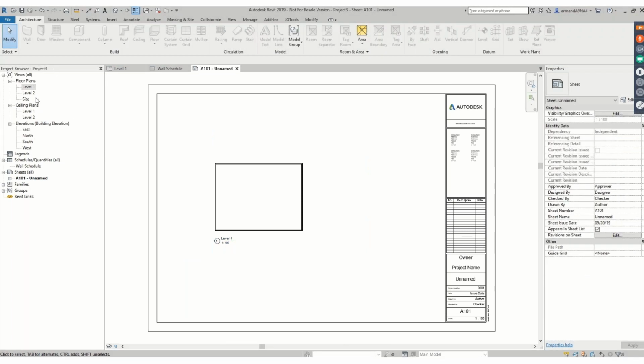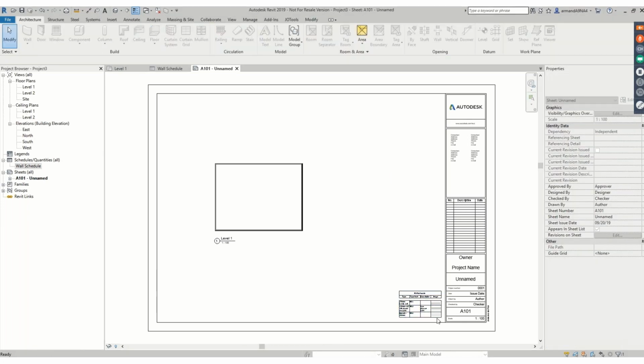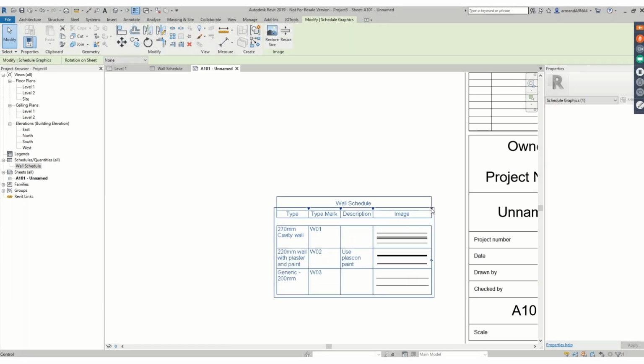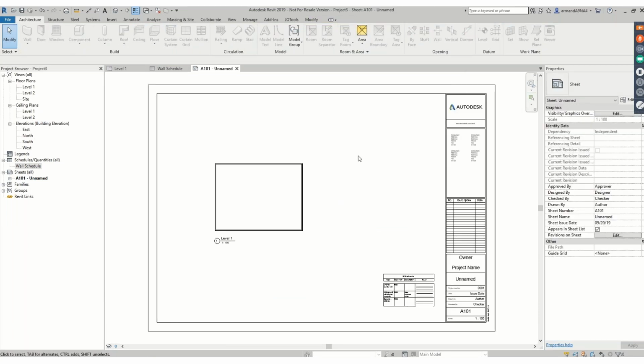Okay, and then from here onwards, we are going to add on the wall schedule that we've now created. And we can see now, if we zoom in onto our wall schedule, our images have pulled through very nicely. If we enlarge our image column over there, it enlarges the images inside the column too. And that's the same if you just extend the rows up or down as well.